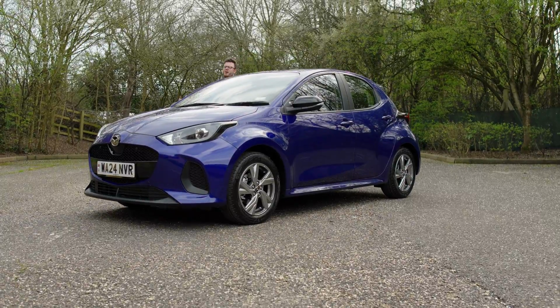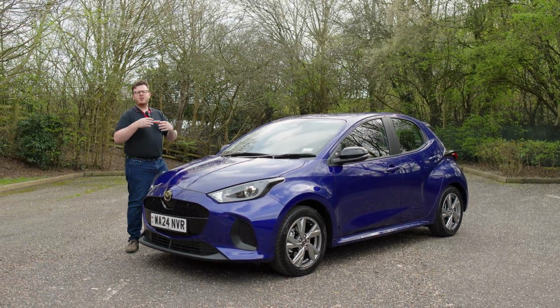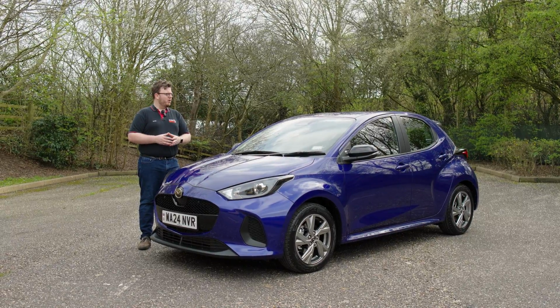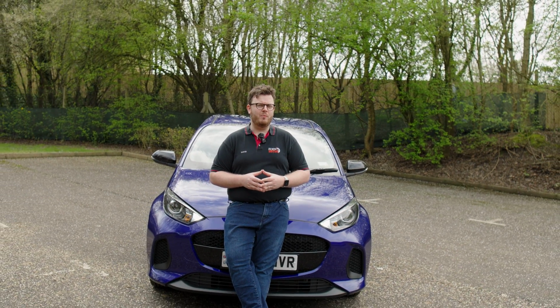The Toyota-Mazda partnership when it comes to the Mazda 2 has now changed. It has emerged. It is now much more of a remix rather than a rebadge. There are new specs, there's a new face. So let's have a look at the brand new, more diverse Mazda 2 Hybrid.